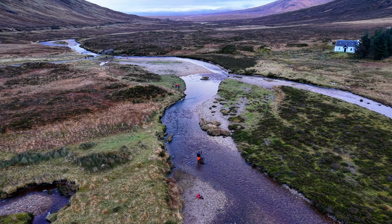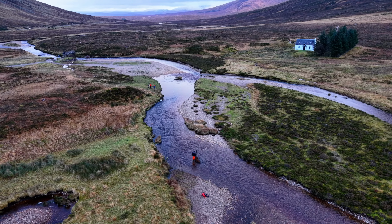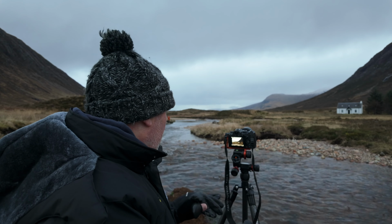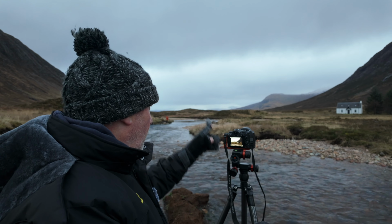I've got the shot framed up. It seems very square to me. I might change the aspect ratio to get more in on the sides, because I do tend to see things narrower. But actually, quite a straightforward shot. Cottage on the bottom right.